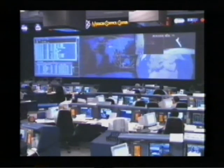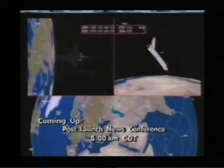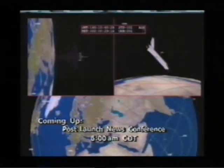Activities here in the flight control room continue as the flight controllers are watching over the crew and the shuttle. The next activity scheduled here on NASA TV in just about 20 minutes will be today's post-launch press conference originating from the Kennedy Space Center. That's scheduled at the top of the hour, 6 a.m. Central Time. Participants will be Bill Gerstenmaier, the Space Shuttle Programs Manager for Launch Integration, and Dave King, the Launch Director. And again, that post-launch news conference from the Kennedy Space Center is at 6 a.m.